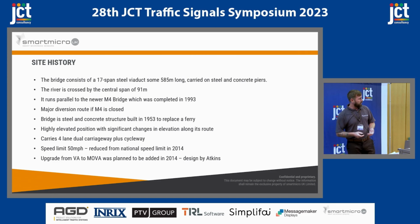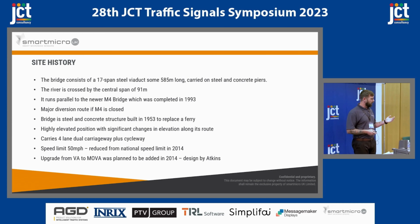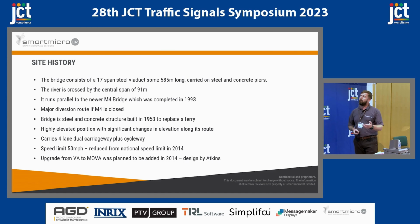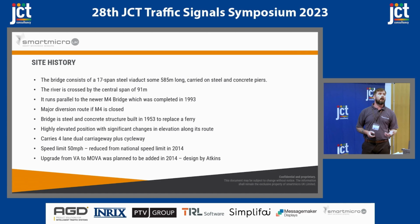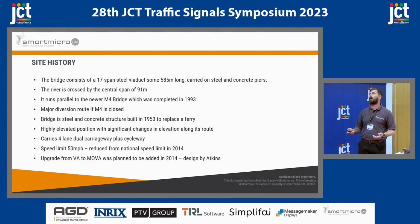As a bit of site history, I won't read out all the points here, but the predominant challenges faced on this site were a very shallow bridge deck of around 30 to 40 mil, and it is also prone to heavy fog, which should come up in another slide. The bridge itself is quite heavily used, especially when roadworks or closures are put onto the M4, and that causes quite difficult conditions for the signalised parts of that bridge to operate in.